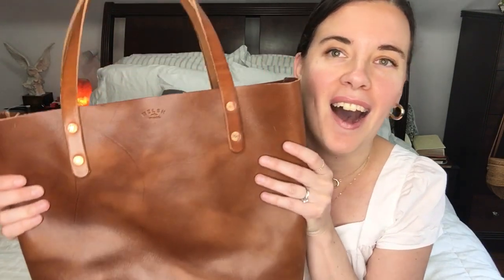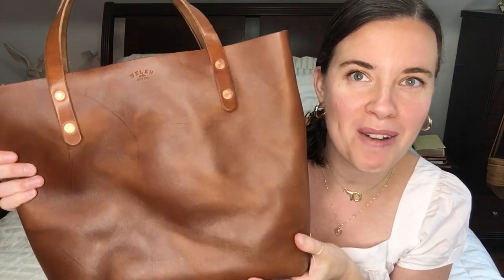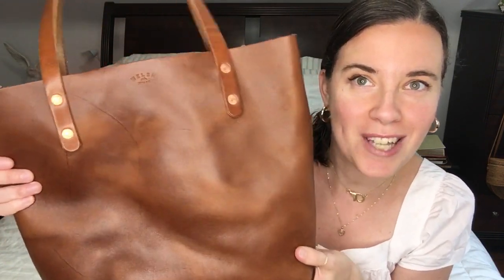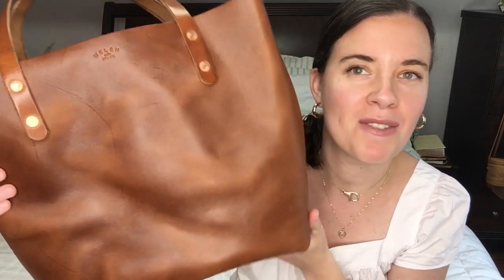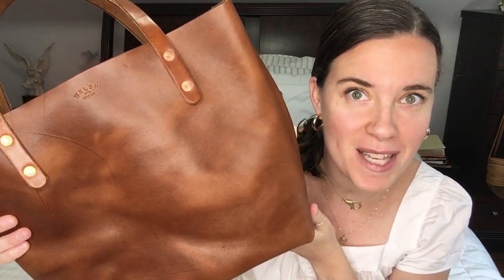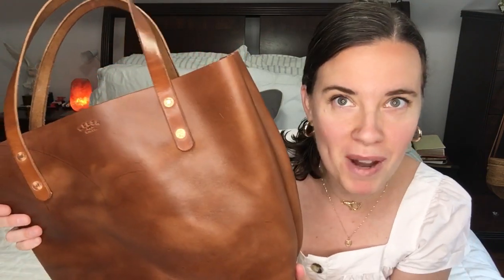In full disclosure, I just love these bags, and I approached Welsh Mtn and said, hey, can I do a review of your tote in exchange for a discount code for my viewers? And they said yes. So anyway, these words are my own. This review is my own. I'll try to give you the positives and negatives of this bag. I've been carrying it for about 2 weeks, so I think I can pretty much tell you what I think of it.